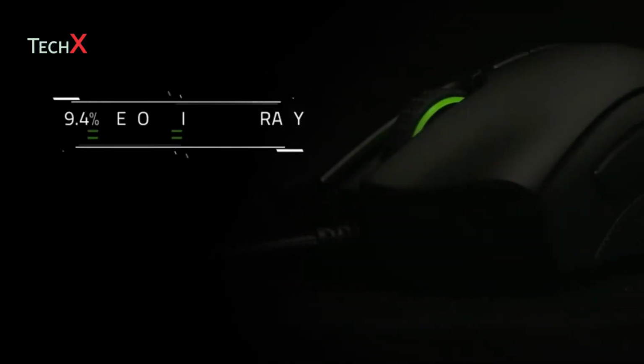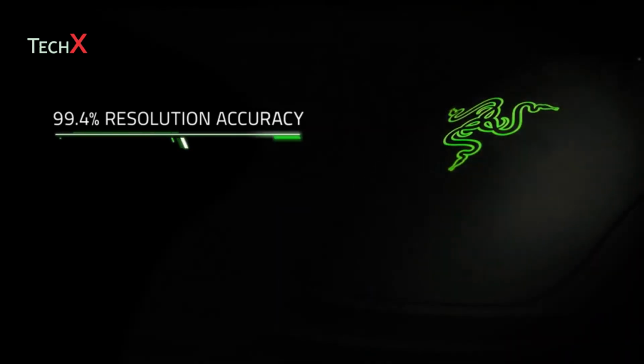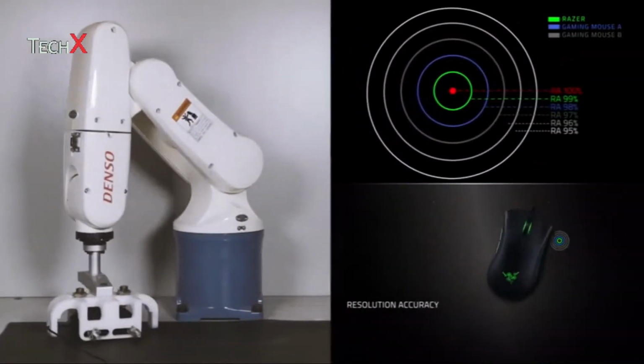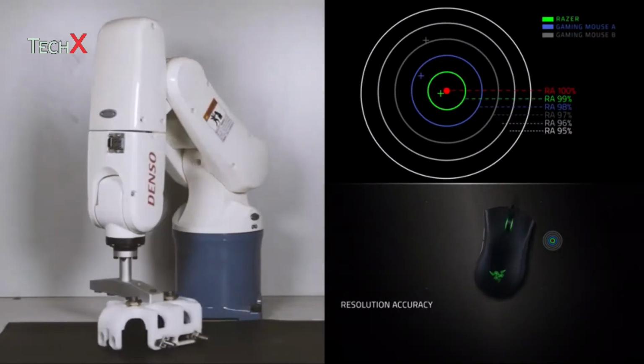And finally, at a near-perfect 99.4% resolution accuracy, our 5th generation optical mouse sensor is, without a doubt, the most accurate in the world. What that means is, when you move your mouse, you're assured one-to-one on-screen movement.